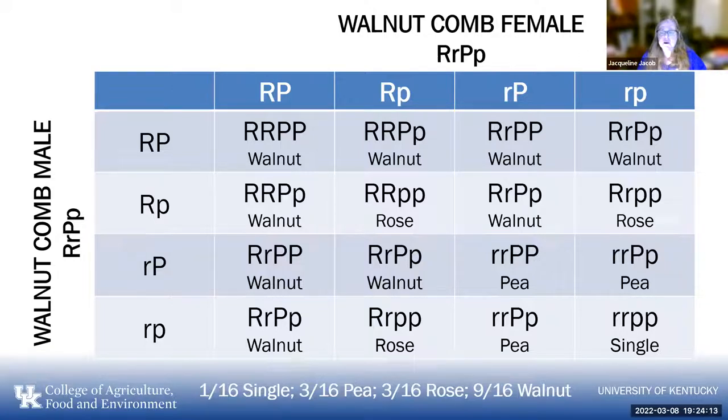3/16 are going to be pea comb because they have at least one dominant P with both recessive forms of rose. And same with the 3/16 that are going to have rose comb because they have at least one dominant R with the two recessive P. And then 9/16 are going to be walnut, which have at least one dominant R and one dominant P.